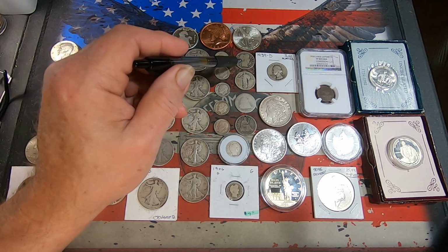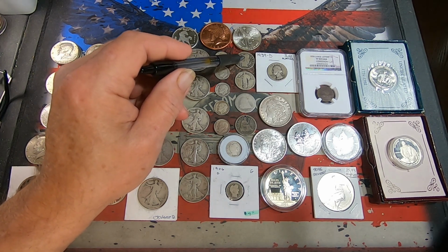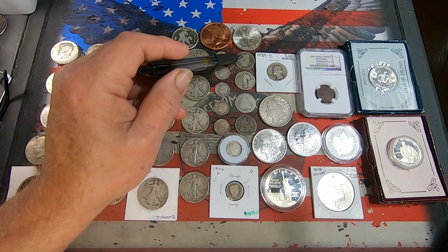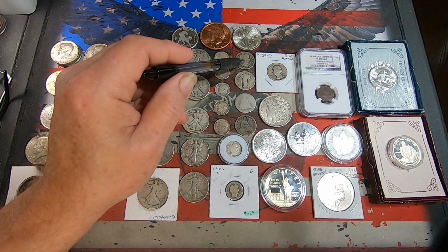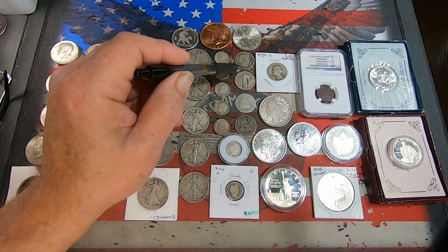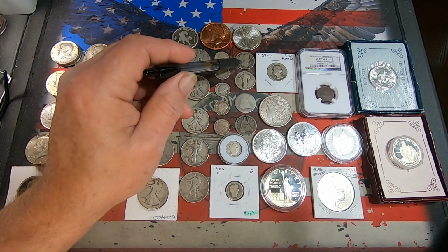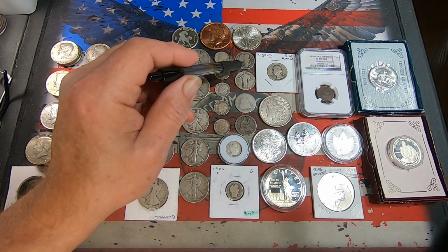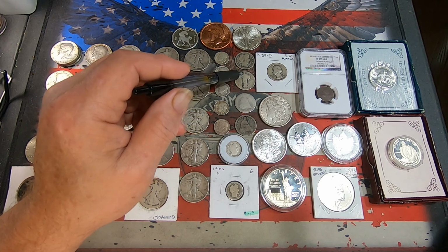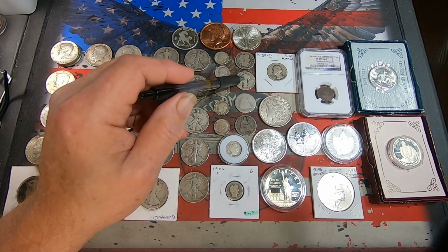Got a few quarters here. I believe these were possibly from donations. I can't remember for sure. Or could have been auctions. I think these were from auctions. No, actually they were from a race. I do remember this. It was constitutional races. But we got a 1907 Barber quarter. We got a 23 or 28 Philadelphia Standing Liberty quarter.